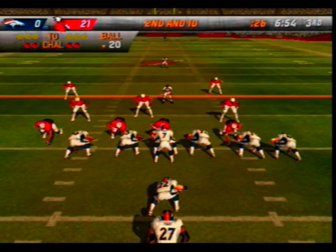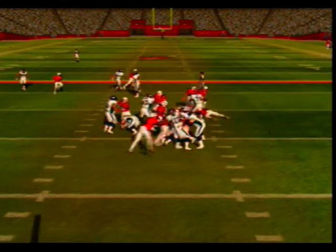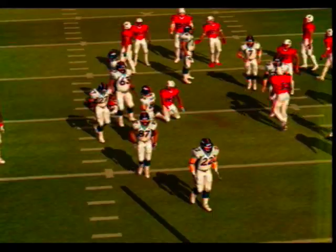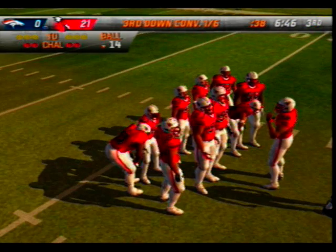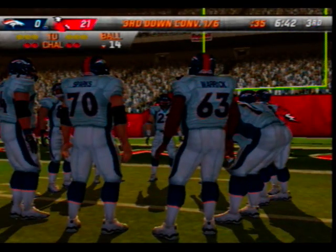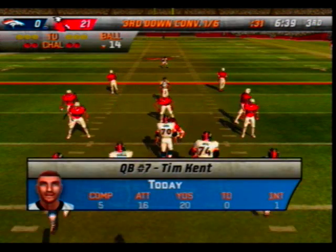Foley, the deep man. Here they come. Rosen, missed tackle. Number 49 is there on the stop. Foley makes the catch but doesn't get very far. And that's the mark of a solid defense. They close in on you in a hurry, and they don't miss tackles. Ball on their own 14. Ball on the 14-yard line.